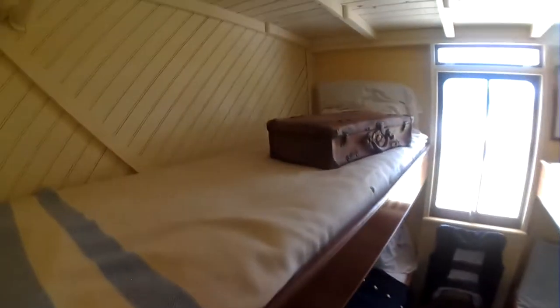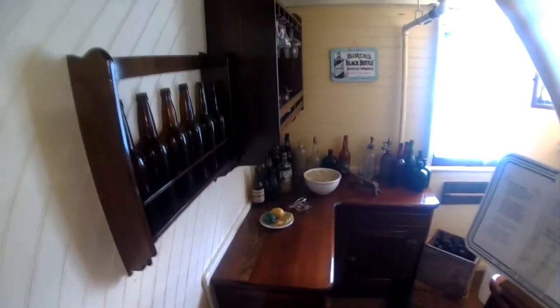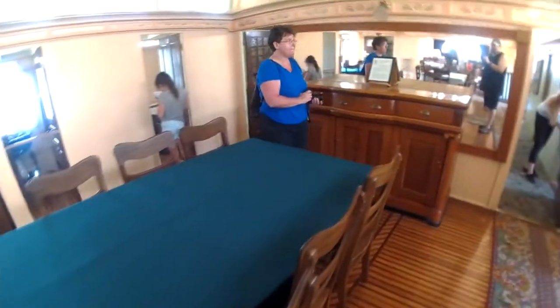Then how could they be light jackets? Stewards. There are whole four guys in that one little room. Oh, look at how short the beds were. Yeah. Cigar boxes. They're just gorgeous.